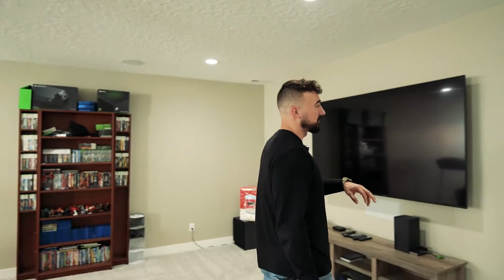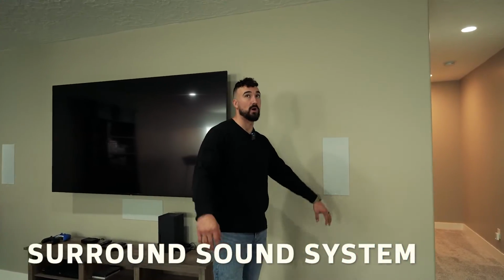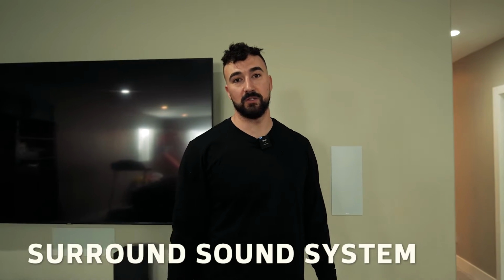What's really cool about this particular property, they actually put surround sound speakers in the walls, all over the ceiling. So if you're gonna come down here and enjoy maybe a family night with your kids, you can get that full surround sound experience with movie night with the family.